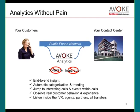And then once calls are actually flowing in the system, it'll take us a couple days to set up the charts and graphs and the categorization rules that create all those pretty charts that you saw. So it's a really fast process. It goes very quickly.